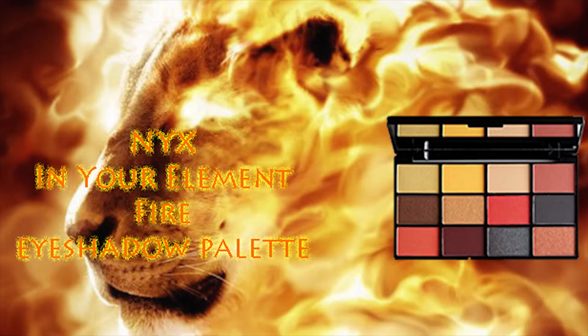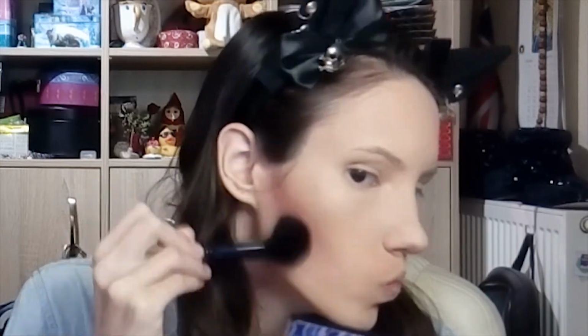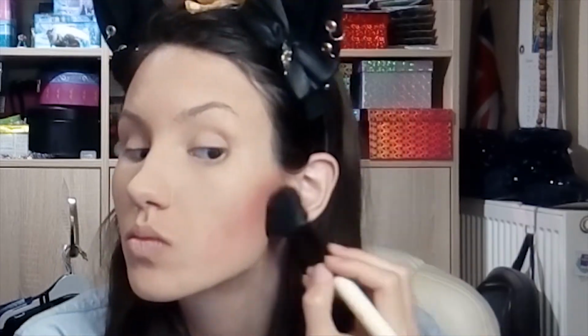Then I'm using my NYX In Your Element Fire eyeshadow palette. I'm going to start with the yellow, because we're working with yellows, oranges and gold. So I'm doing my bronzing with the orange color, as you can see here. It looked pretty nice, and I'm doing a little contouring as I usually do with my bronzer, and I make funny faces while I'm doing this.